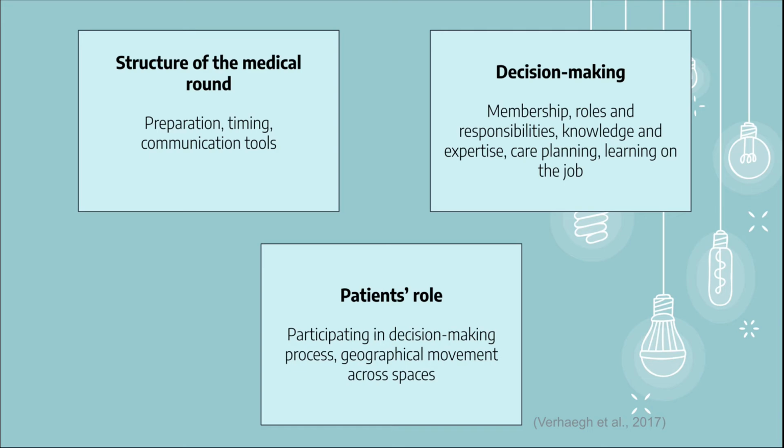They talked about how rounds usually took place in the morning, which is the busiest time of day. So they were just kind of looking for more flexibility from their team, so it could be done later in the day, and just more flexibility from the whole team. And finally, communication tools. This just referred to alternative means of communication other than just the actual clinical round to ensure the best possible communication.